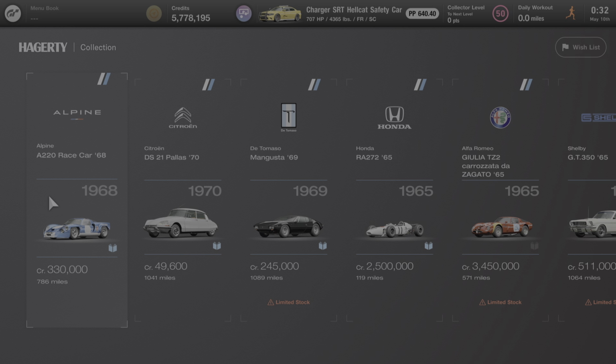In this video, we're going to learn all about the 1968 Alpine A220 race car. Now, this car is only available for purchase at the legendary dealer, and it costs 330,000 credits to buy.